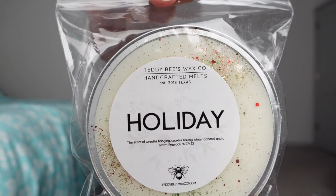The La Soufflé, I believe, is Holiday. So this is the scent of wreaths hanging, cookies baking, winter garland, and a warm fireplace. And that is Holiday.